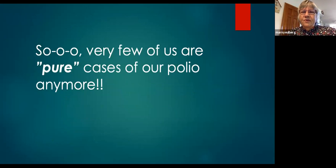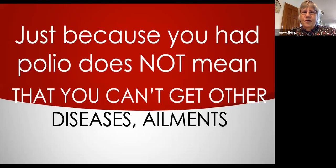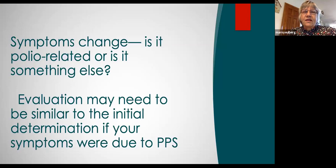So very few of us are pure cases of our polio anymore. And just because you had polio doesn't mean that you can't get other diseases and ailments. So when symptoms change, the question gets to be, is it polio related or is it something else? And the evaluation when you've had a significant symptom change may need to be similar to the initial determination if indeed your symptoms were due to post-polio.